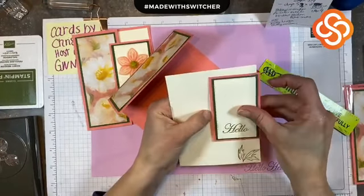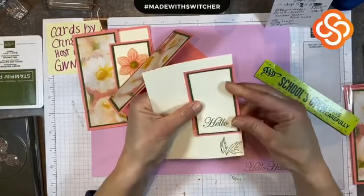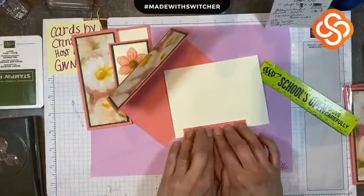Yeah, the colors are really fun. This is a cool spring card. I like the flirty flamingo with the mossy meadow. So I'm just giving this a second to adhere to the back of this.